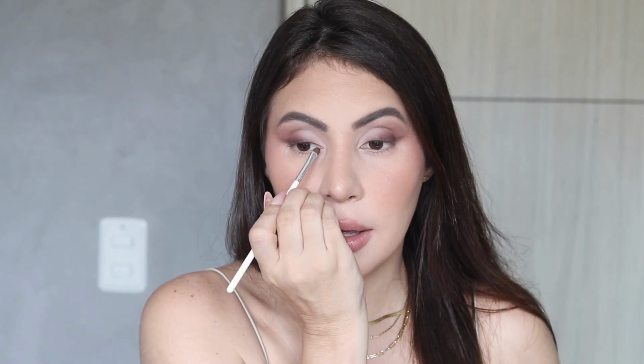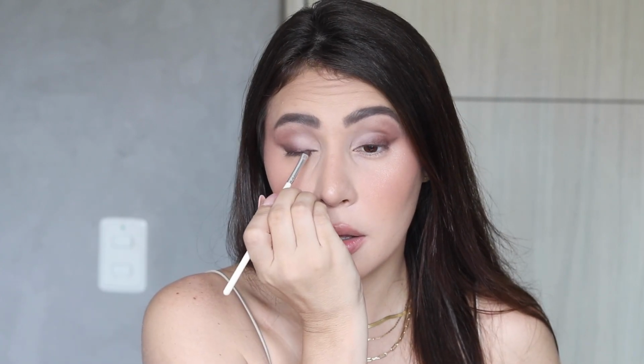And you can see how that opens up the eye, and I will go back here and line so that I don't erase the cat eye that I want to do. Then I will go back with a little bit of cocoa and smoke out again this part right here so that I can connect it and the eye looks elongated.